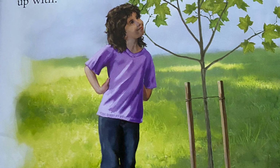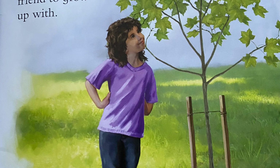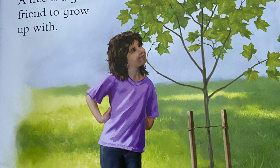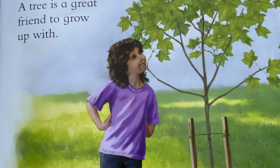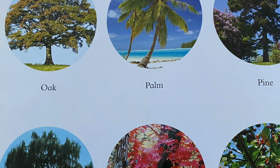Look at my tree now. It's much taller than I am. If I take good care of it, it will be around for a long, long time. A tree is a great friend to grow up with. You can plant a tree too. Which tree would you choose?